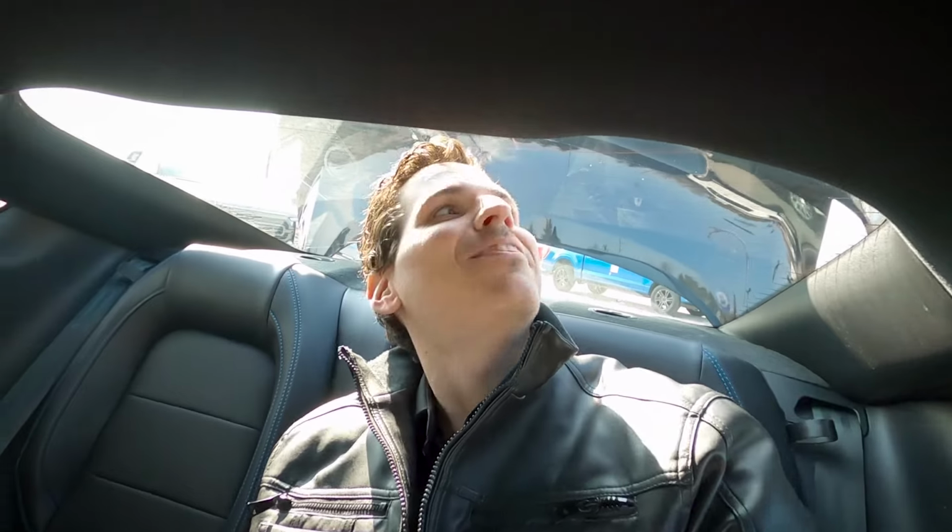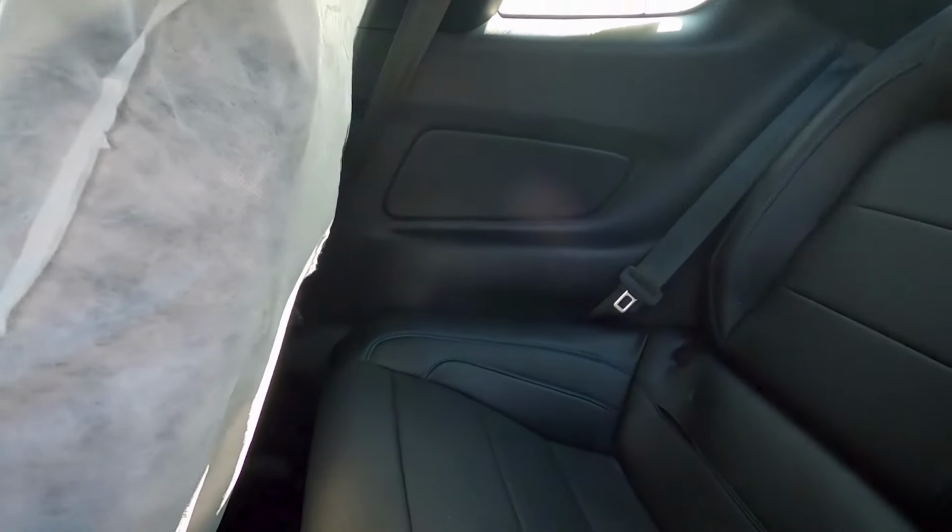My head is pretty much smashing in the rear window there. So if you've got people that are taller, you are absolutely not getting 4 people in the back of this thing. Unless it's people that you really don't like, or if they're maybe vertically challenged, a little bit shorter, they might be able to get back here. But if you're taller than 5 feet, you are absolutely not going to comfortably be able to get into the back of the fastback version of the vehicle.